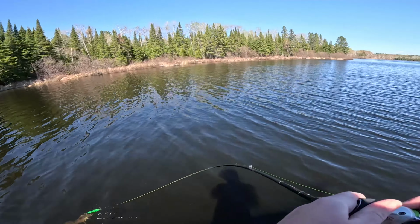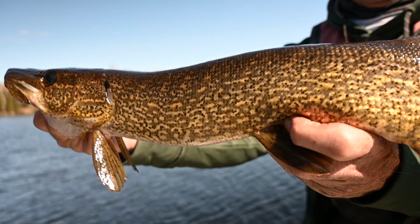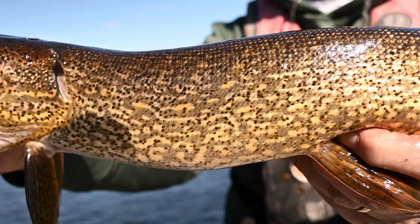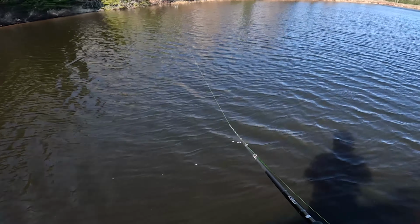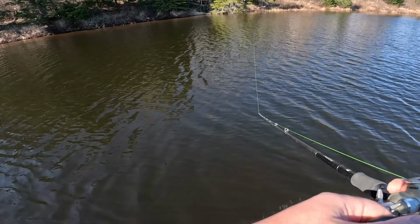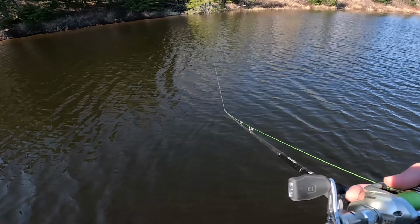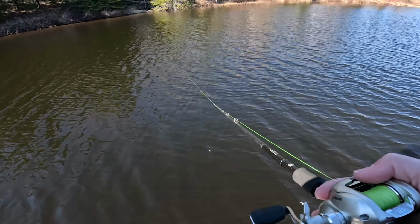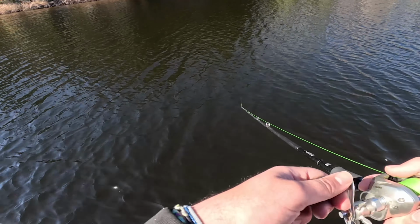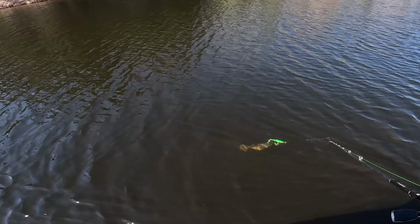There's one. Black spot is insane on this one. Big bass.